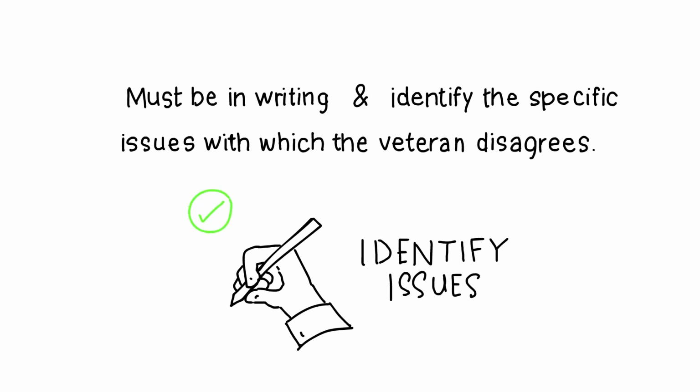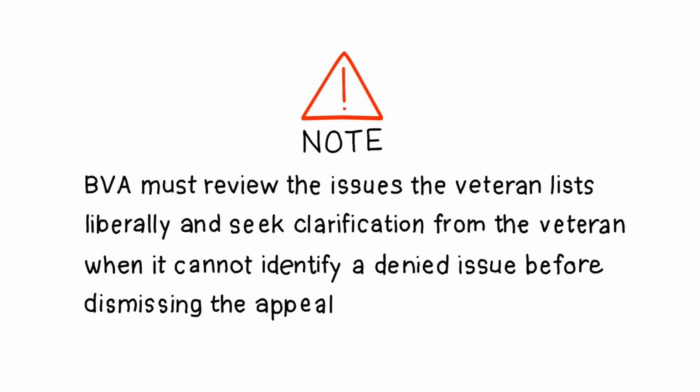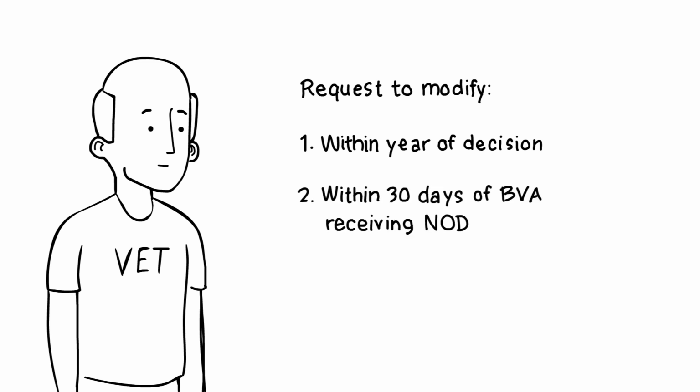There are certain requirements for the NOD. Must be in writing and identify the specific issues with which the veteran disagrees. Note: BVA must review the issues the veteran lists liberally and seek clarification from the veteran when it cannot identify a denied issue before dismissing the appeal. Also, a veteran can request to modify the NOD within the year of the decision or within 30 days of BVA receiving the NOD, whichever is later, unless you have already submitted evidence or testimony.